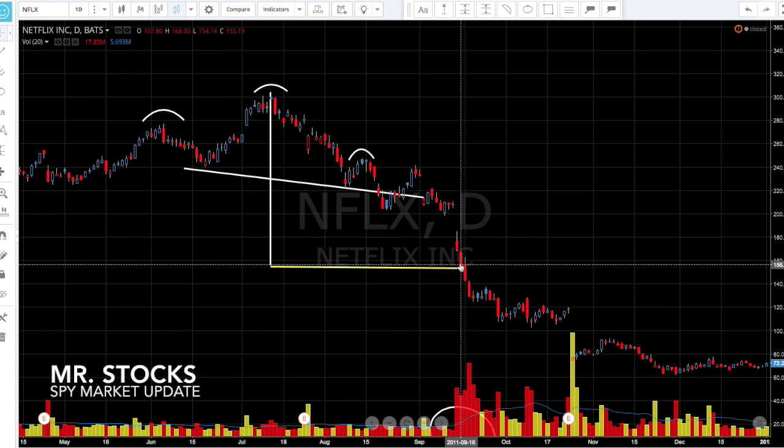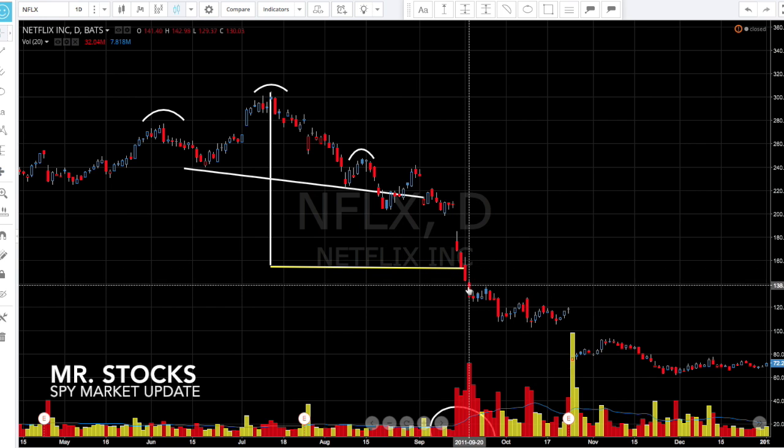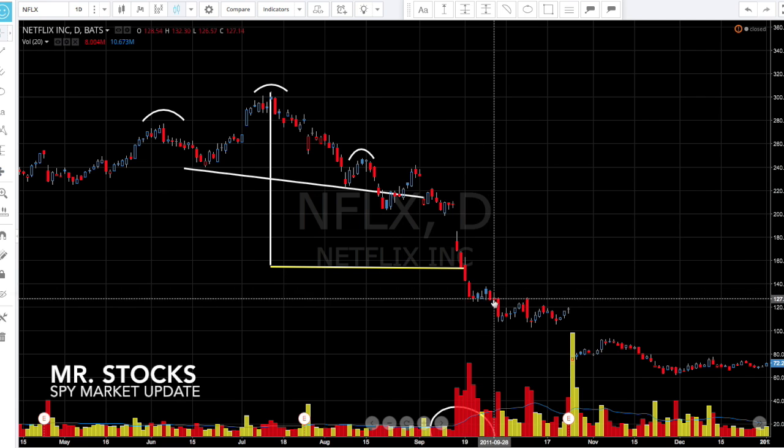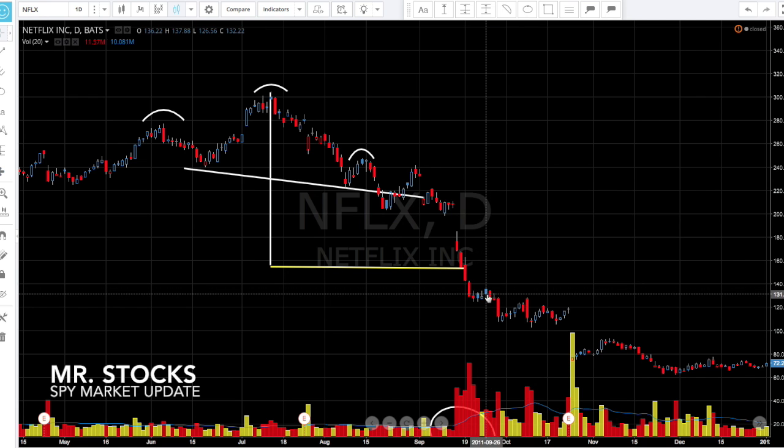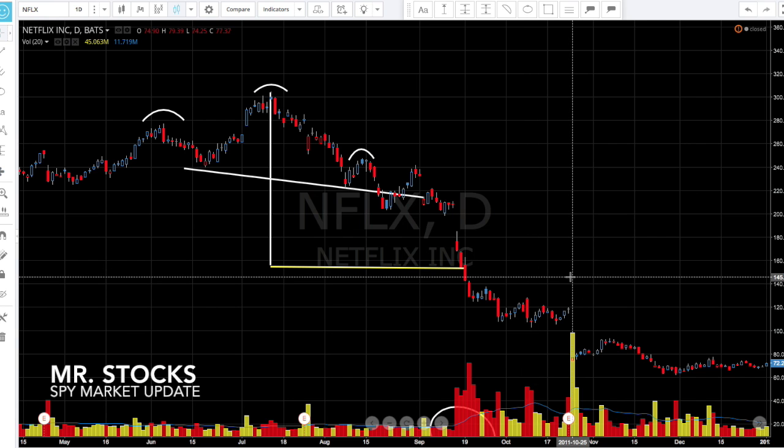Now, we don't see any candlesticks that are reversals. We see another big down day, and a little bit of consolidation before we head down some more. So that's the effectiveness of the head and shoulder pattern.